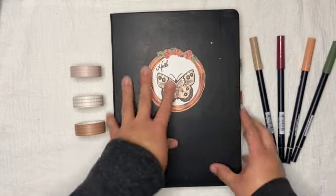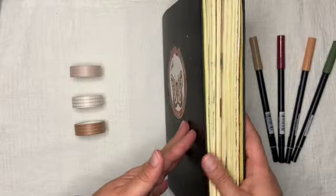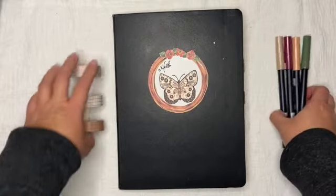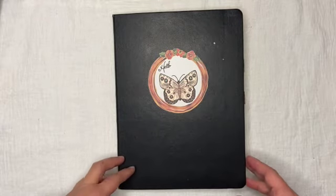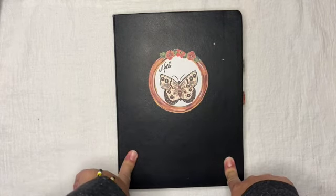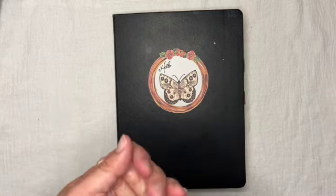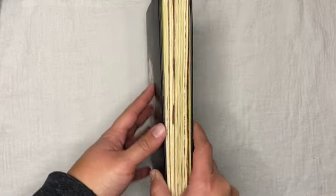In today's video we are going to do a flip through of my reading journal for 2021. So the first thing that I want to say about this journal is I got it at my secondhand bookstore. I got it at the end of 2019, and I've been using it since then, so this is not only 2021.